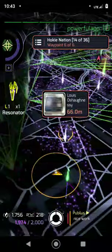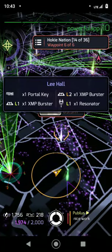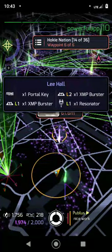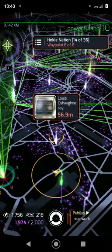XMP. Resonator. Mm-hmm. Now I know I did missions on this. I might be able to do a few more if I have enough time. XM reserves 69%. But I want to at least be able to do a decent amount of these things in Virginia Tech.